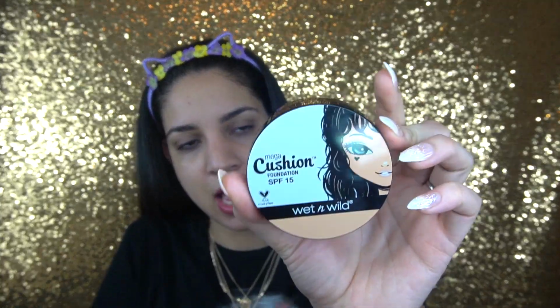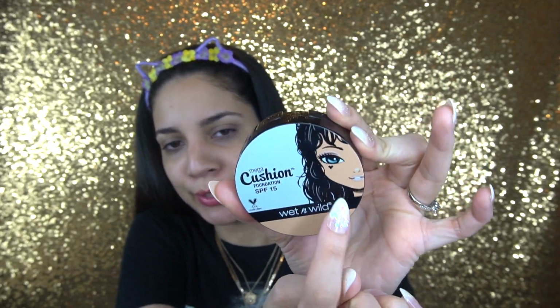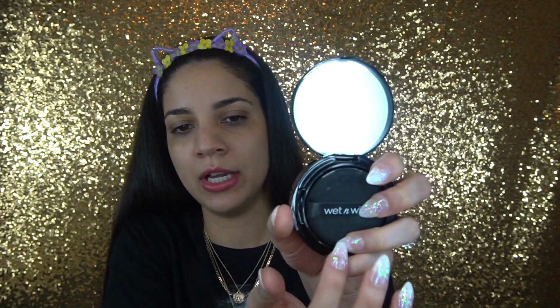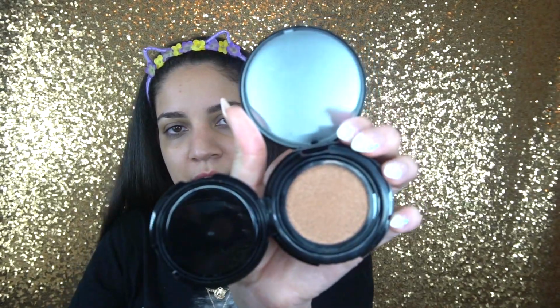It's like this. And I just love the packaging. Look at that little girl. She's so cute. How cute is that? I think that's why I fell in love with it. So when you open it, you get this. You get a little mirror, which still has a little sticker. Then you get a little spongy thingy. Then you open it and it's like that. I swatched it, so that's why it's kind of dirty. Then you open it. There it is.